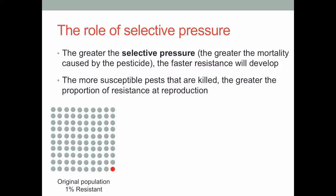In the case of pesticide resistance, selective pressure is the pesticide itself that kills the insects. It's a particular trait or pressure that favors the resistance trait. And generally, the greater the mortality that's caused by the pesticide, the greater the selective pressure is, and thus, the faster the resistance will develop. And this all basically comes down to the fact that the higher the selective pressure or the more mortality there is, the more susceptible pests will be killed, and the greater the proportion resistance will make up at the reproductive phase.